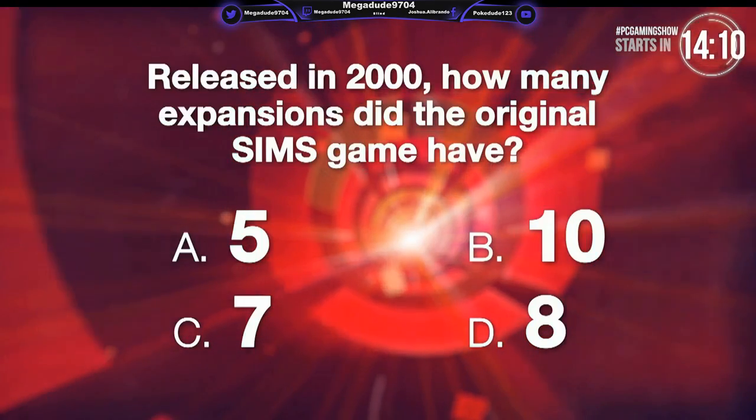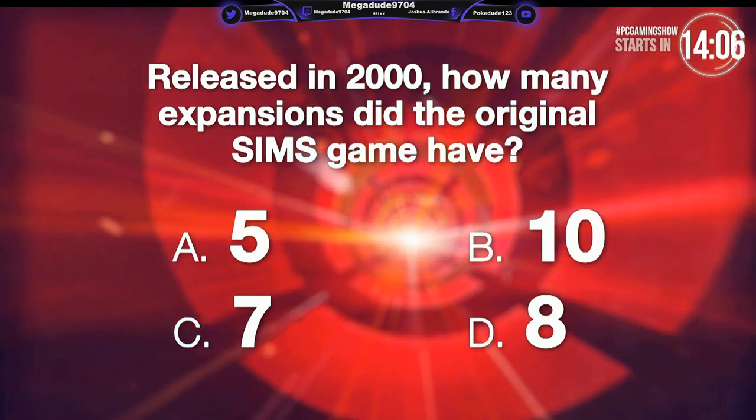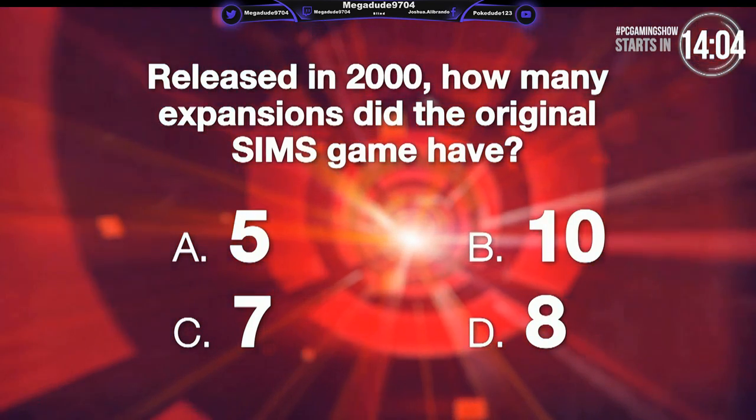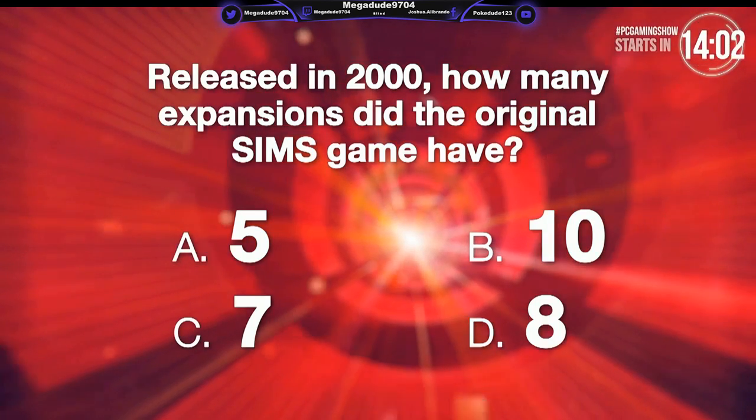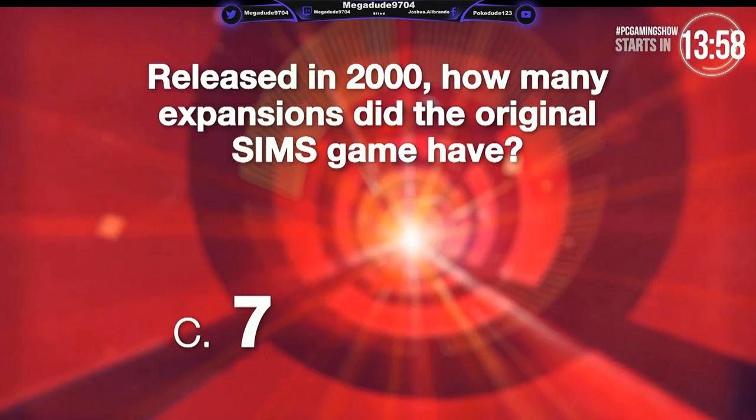Released in 2000, how many expansions did the original Sims game have? I think I can remember Hot Date and the Pets one, but there's so many. C? It's been a while. I'm saying C. Then again, I've never played SimCity.